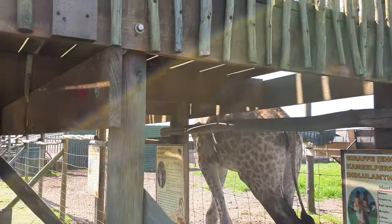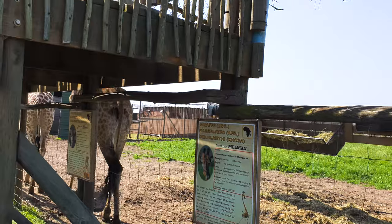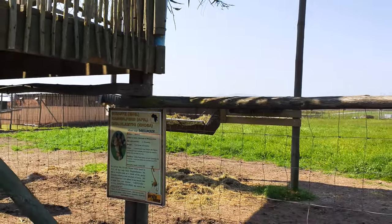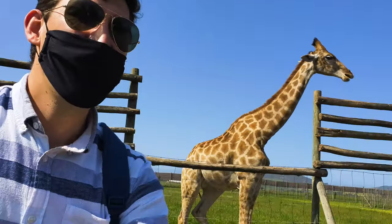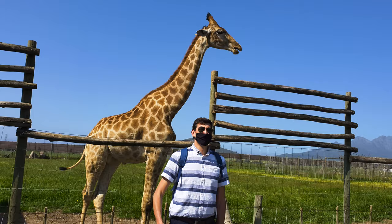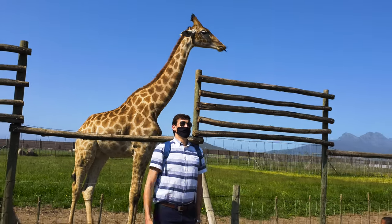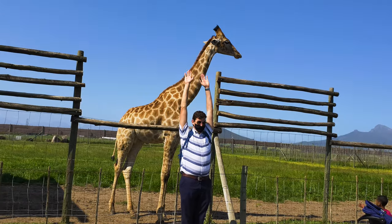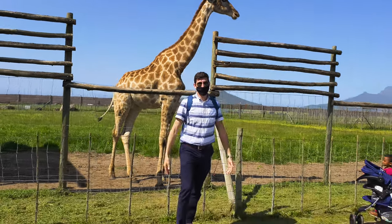Giraffe House. You can come visit it here in Cape Town, South Africa. You can see the real South African giraffe. Am I almost there? Okay, well, no, not really. They are as tall as its body.